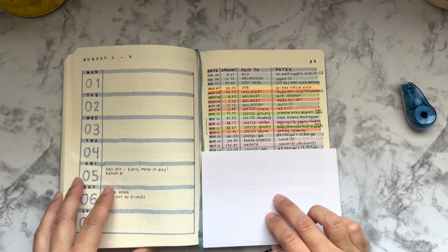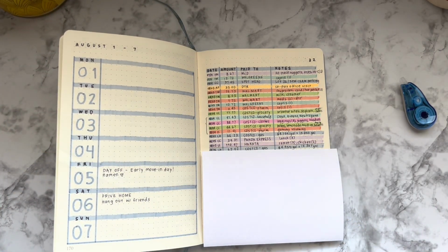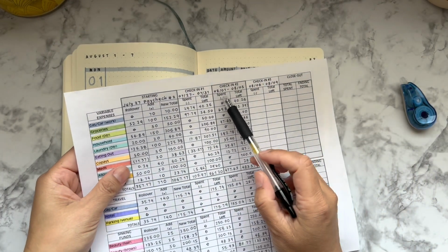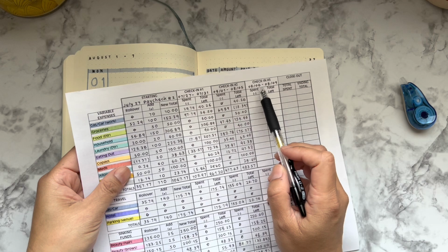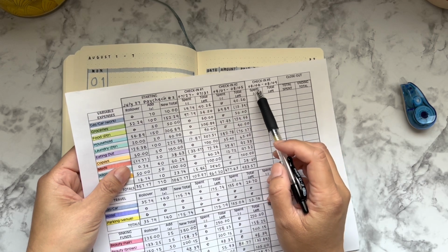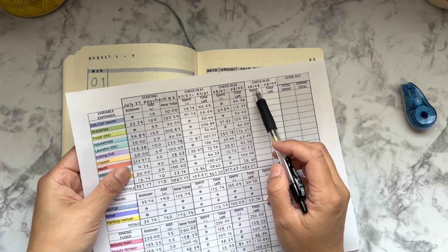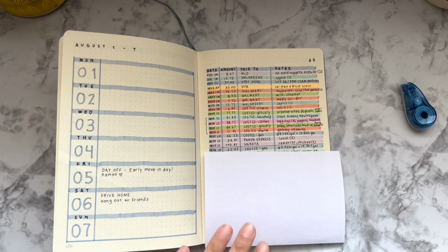Okay, so when we last left off, it was August 5th. My second check-in was from August 1st to August 5th, and this check-in is from August 6th to August 9th, which includes that Saturday when we were still out of town. So you'll see some of those expenses here.